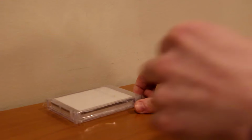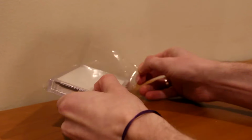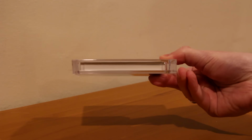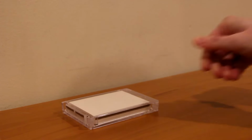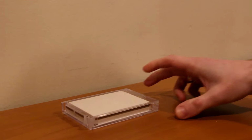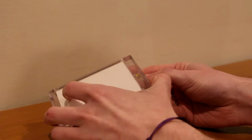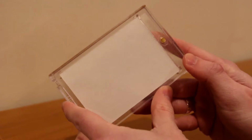Let's see what we got here. Oh, I'm super excited. This is going to be awesome. This is going to be so cool. Okay, here we go. A big mag. What could it be? All right, let's find out. This will be the first one I've ever seen in person as well. Oh, I'm stoked. Okay, it's right in the back. Here we go. I'm going to turn it around.